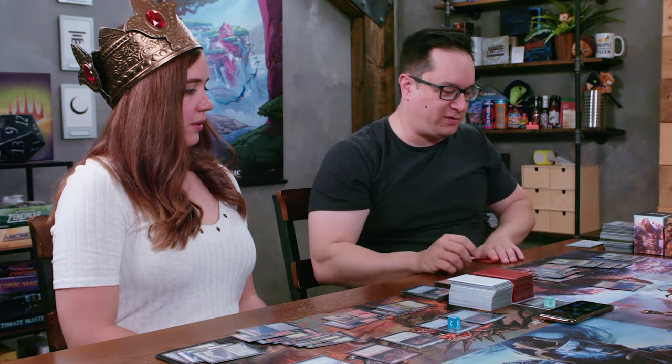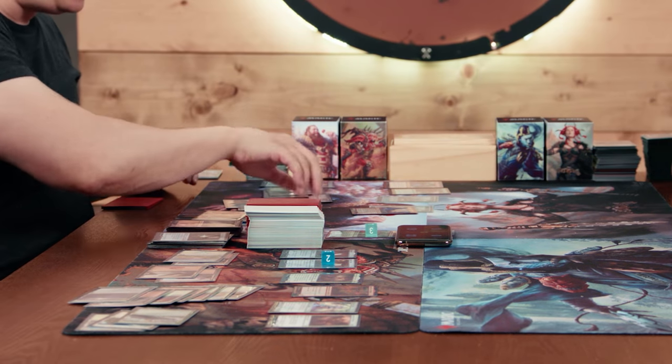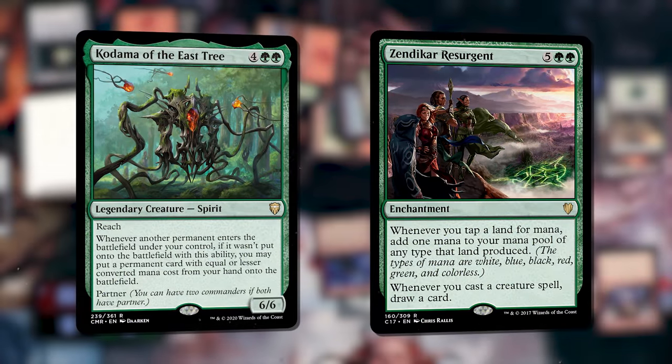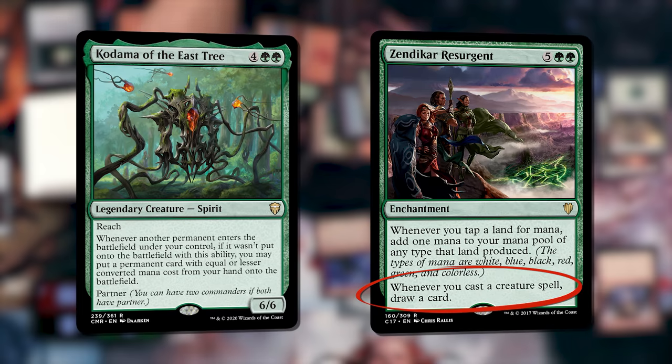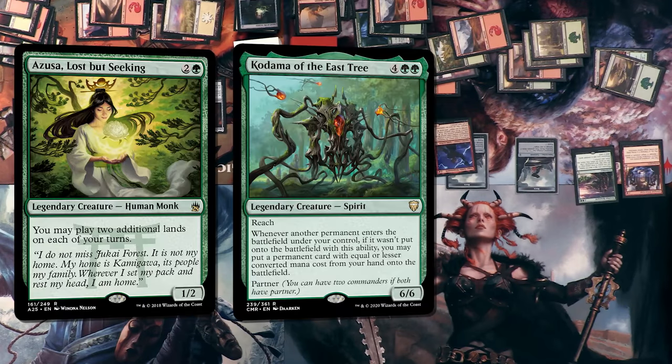All right, I'm gonna pay 7. Okay. I'm gonna start with Zendikar Resurgent. Then I'm going to tap 8 and I'm gonna play Kodama for the second time. Here he is. That will trigger Zendikar Resurgent. I'll draw. That's pretty good. Then I'm gonna play Azusa, Lost But Seeking. Okay. That's gonna be 2 triggers.